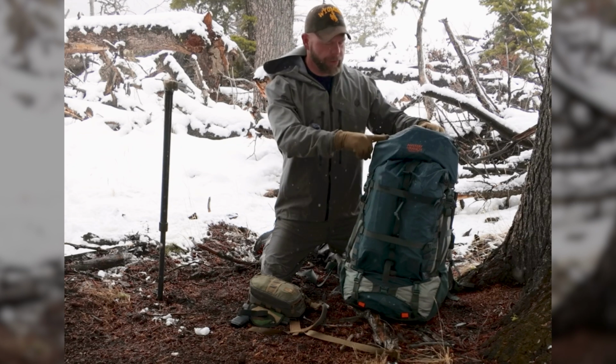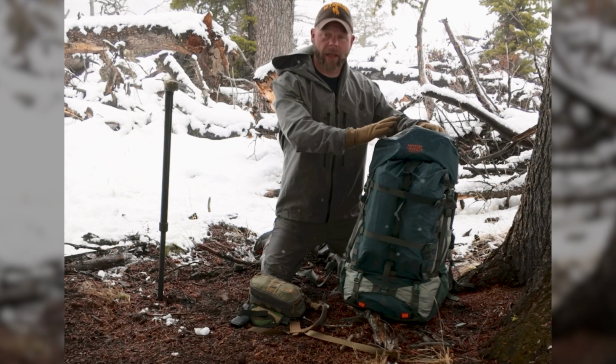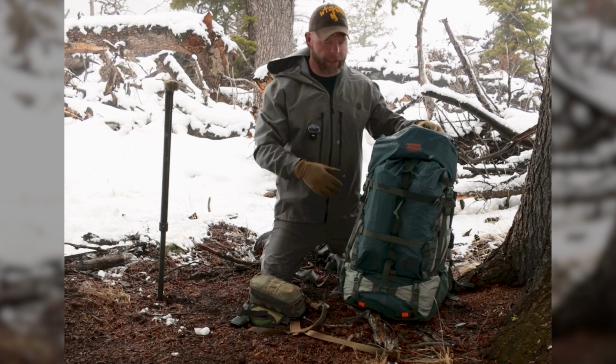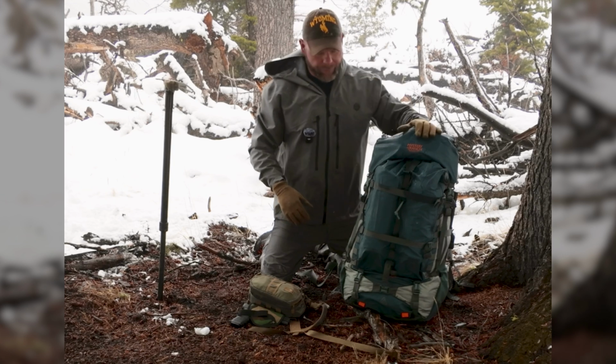So this is the Mystery Ranch Marshall. This is basically a Mystery Ranch 65 or 7500 like I used to wear back in the day, 2008, 2009, 2010 time frame. Really like this bag. It's just been upgraded. It's about half the weight it used to be. Very impressed with this, with the new frame as well. Go into that in a different video.